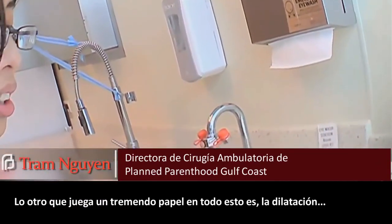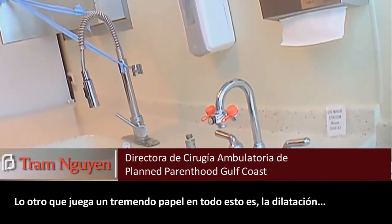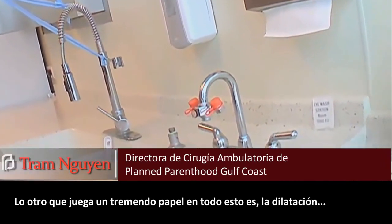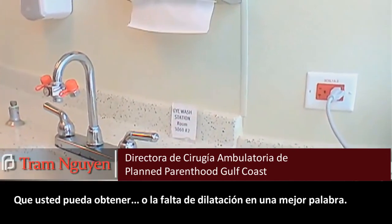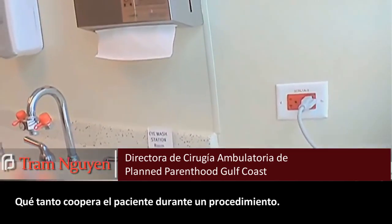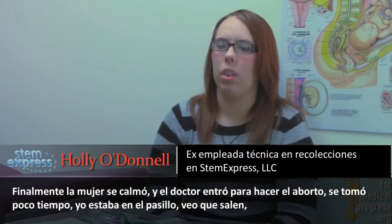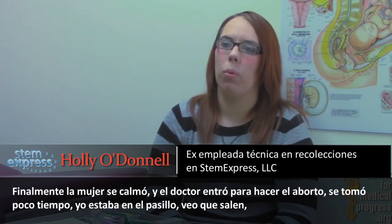The other thing that plays a tremendous part in all this is the dilation that you've obtained. Exactly. And also, for lack of a better word, how cooperative the patient is during the procedure. Finally, the woman calmed down, and the doctor went in to perform the abortion.